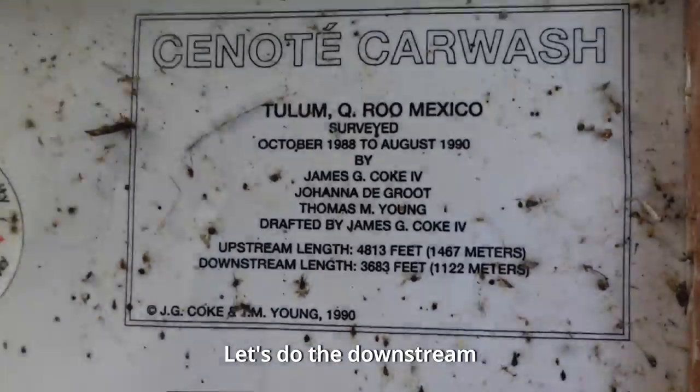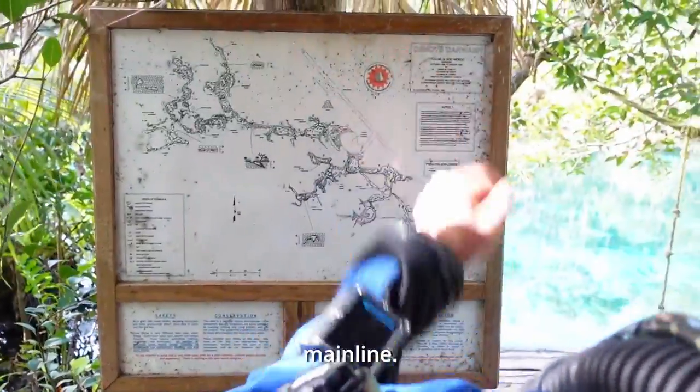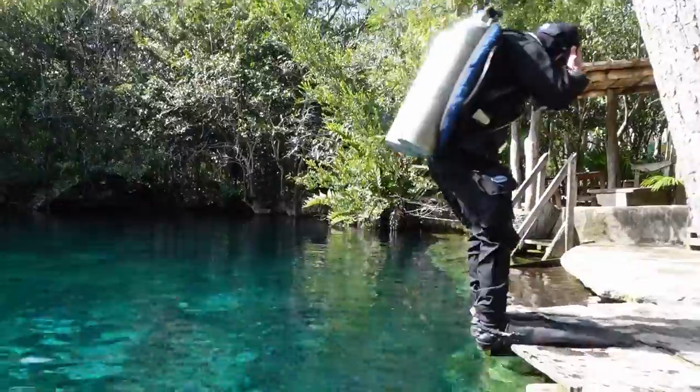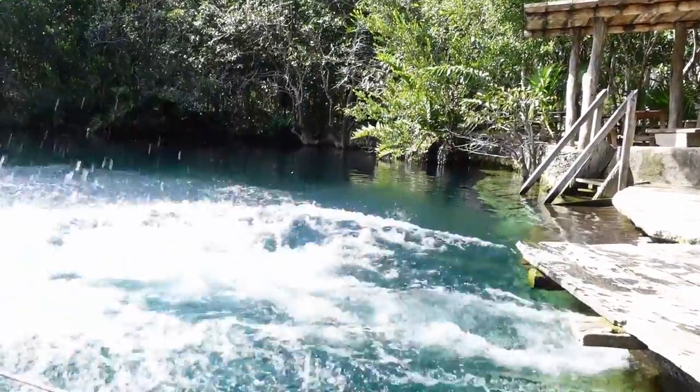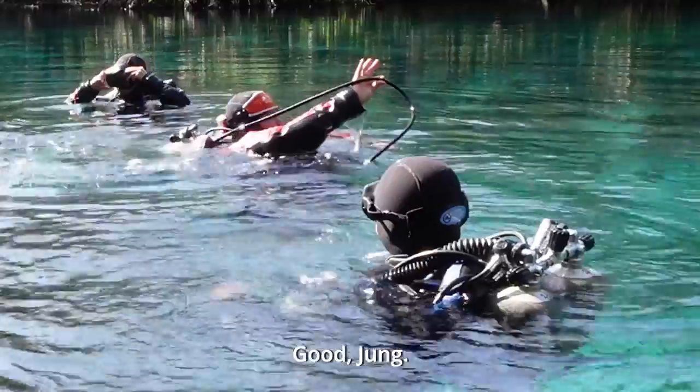Let's do the downstream, the southeast mainline. Back up. All right, let's run edge then. Good job.